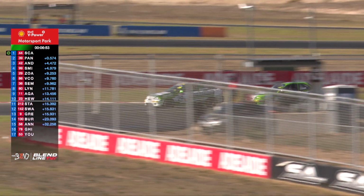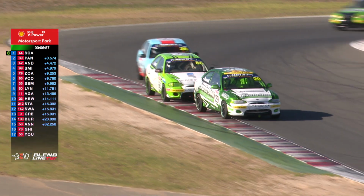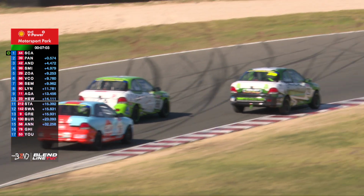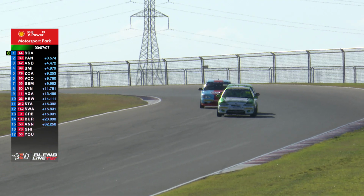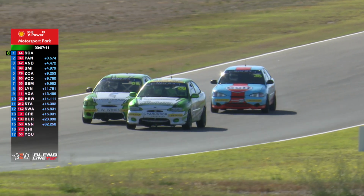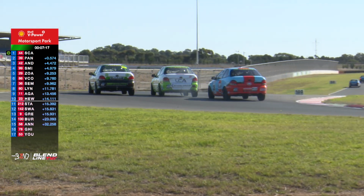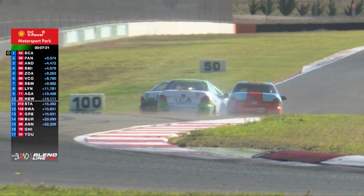So Eddie just holding on to Vaughan Colewall here. So the two green and white machines coming back inside the main complex there. Zoanetti's not letting him get past. This is not a really ideal passing opportunity here. Or will it be? We're about to find out. Oh, Colewall on the inside there. No, I don't think he's going to get it done there at 17, or will he? Oh, Semler trying to sneak through. Now three abreast going into the turn.